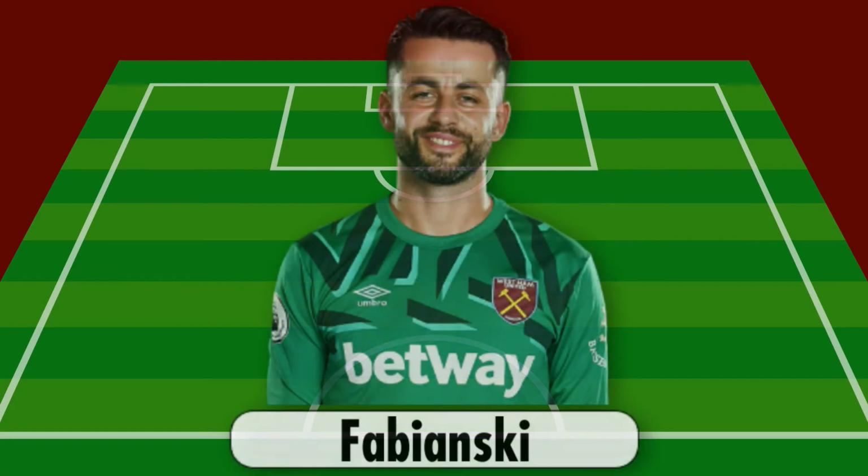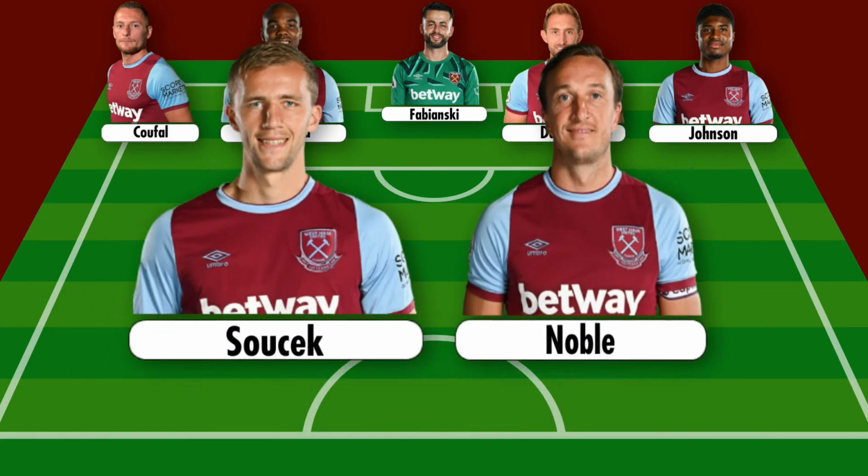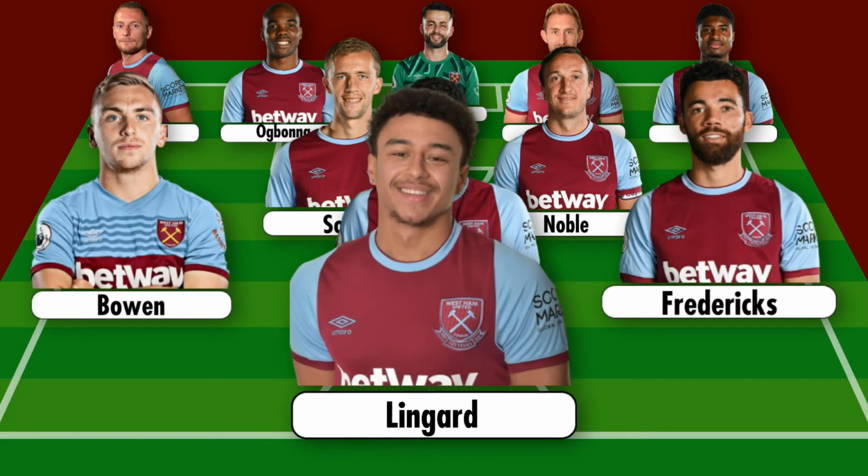So, as I said, guys, this is going to be a very, very difficult game for us to play. Very tricky. Burnley will still be up for the fight. I doubt their formation is going to change from a 4-4-2, so we really need to do a 4-2-3-1. I've had a thought about the starting 11, and I've made a couple of changes since the prediction that I put up for Chelsea. We're probably more than likely going to go with a back 3 or back 5, depending on your point of view. But to be honest with you, this is personally the starting 11 that I would like to see us put out. Fabianski in goal, with a back 4 of Soufal, Ogbonna, Dawson and Johnson. Souček and Noble as the holding midfielders, with Bowen, Fornals and Fredericks in midfield, with Lingard up front.